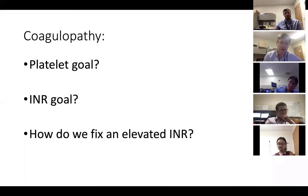This one's actually a little bit harder. I didn't find a lot of good papers that talked about it, but around 1.5 is what I would shoot for in an individual like this, 1.5 or 2. The thing to think about with FFP, if you're going to give people FFP, is that FFP's INR is going to be 1.5. So if somebody has an INR of 1.4 and you give them FFP, that's not going to touch it.